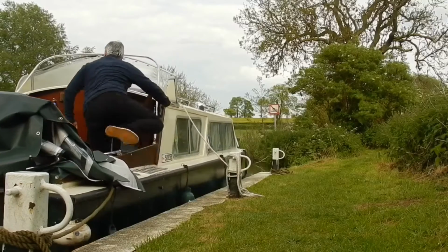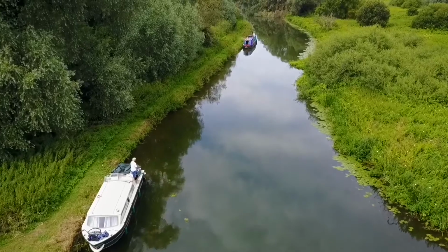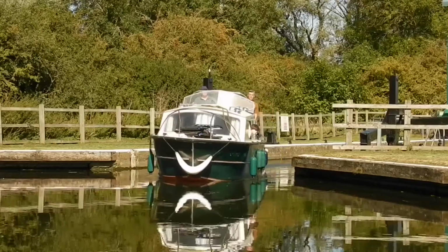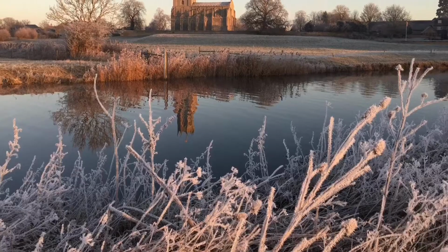Owning a river cruiser has been a burning ambition of mine, and I fell in love with Teasel the minute I saw her. The beautiful unspoilt River Nene has become my playground and my source of inspiration, my place where I can relax, my place where my best and happiest memories are made.